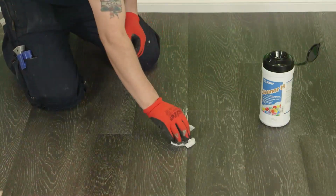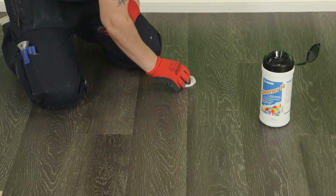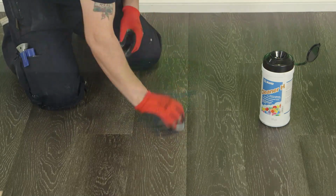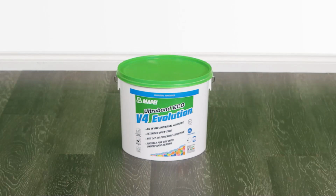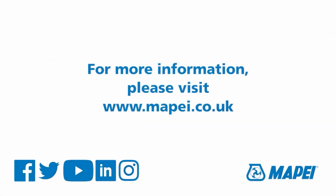Once the tiles have been installed, we will roller the surface to ensure we have removed any air or high spots. Should there be any adhesive on the surface, this can be easily cleaned and removed with Mapei Cleaner H wipes. Ultrabond Eco V4 Evolution, the evolutionary adhesive from Mapei.